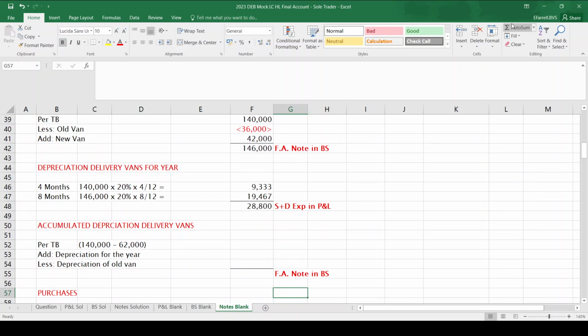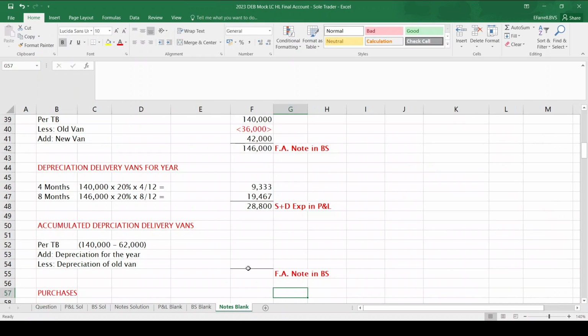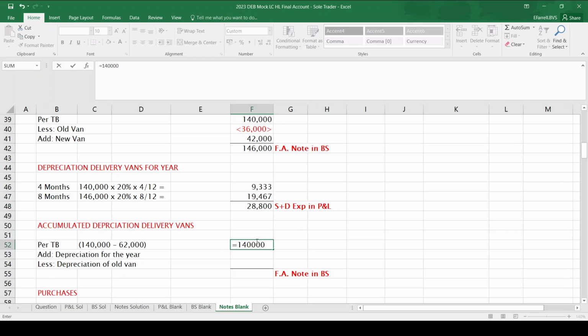The next thing I need to work out is the accumulated depreciation of the delivery vans. So in the trial balance so far, the accumulated depreciation of vans are, well, if the cost is 140 and they're now worth 62, the accumulated depreciation would be the difference. So 140,000 minus 62,000, which is 78,000.